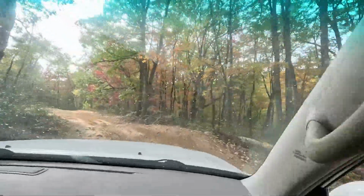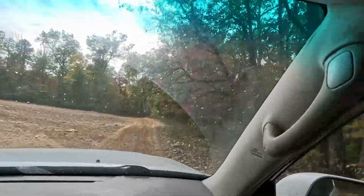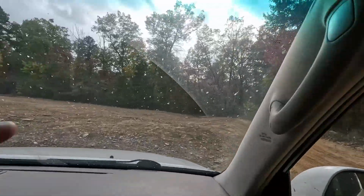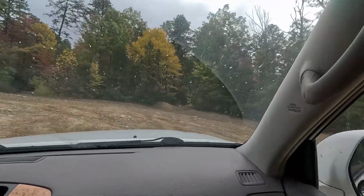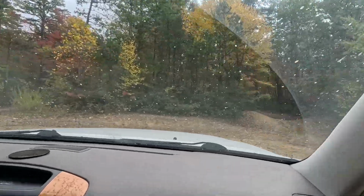After about another mile down the trail, we came across this random clearing that would have been fun to rip donuts in or just hoon around or something, but it was just way too rutted and washed out that if you caught a tire, you were probably going to roll your car over. And we didn't want that to happen, so we thought better of doing any of that.